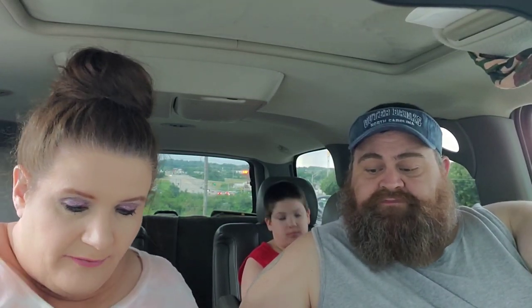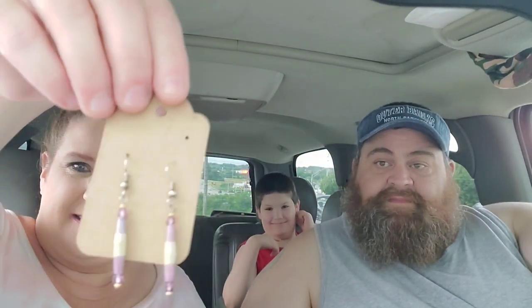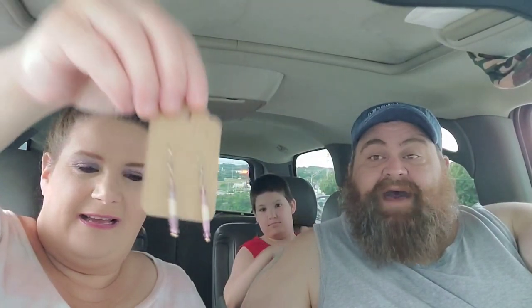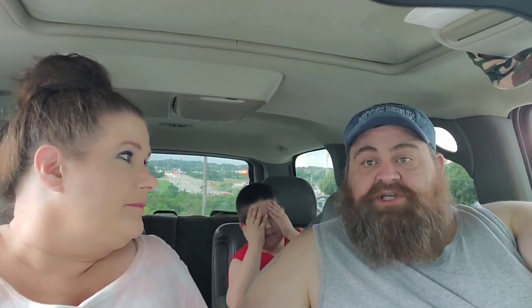Okay. So, the first thing I'm going to show you is these ear bobs that I bought. If you don't know what ear bobs are, that's Appalachian for earrings. Look at these. Those are made out of pages of a magazine rolled up. The paper beads. It's a lengthy process, she says. You know, she glues them and then she shellacks them like 100 times. Oh, yeah, it's crazy. But, yeah, pretty awesome.